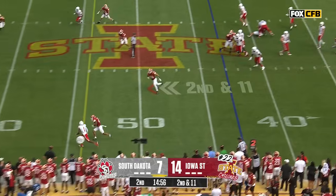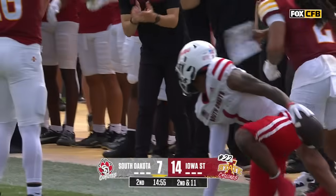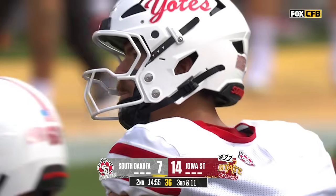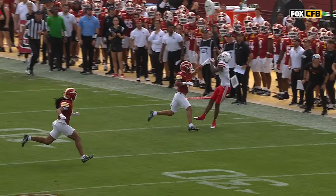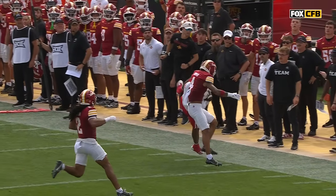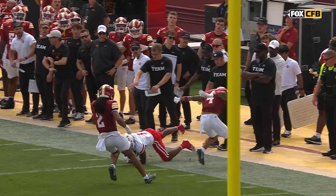And the lefty slings it out here towards the boundary to Fenner. And Lorenzo Fenner unable to bring that one in. He had the touchdown reception on the opening drive, redshirt sophomore from Independence, Missouri, and is one of these guys that has really come on strong of late. You can see him go up and make that, what I like to call, combat catch.